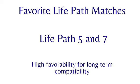All this beautiful stuff happening in their mind, and the 5 can pull that out of them. So the 5 can pull the 7 out of their shell, and the 5 will also be the initiator in the relationship, and 7s need to be with somebody like that because they usually tend to not be the initiators, okay?